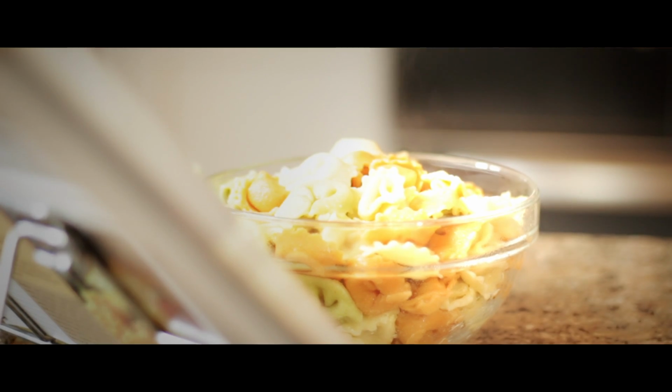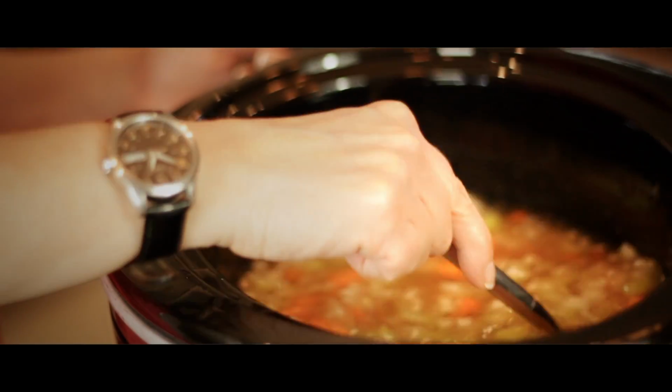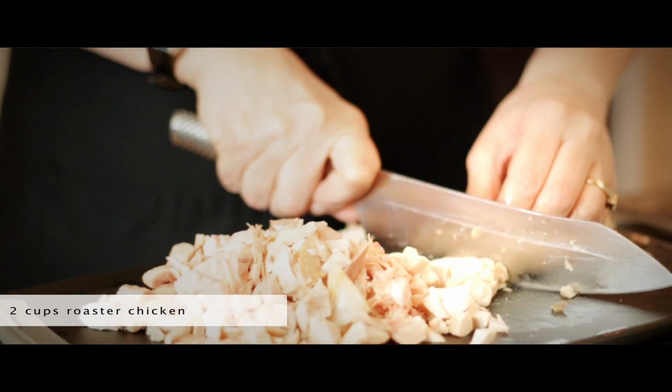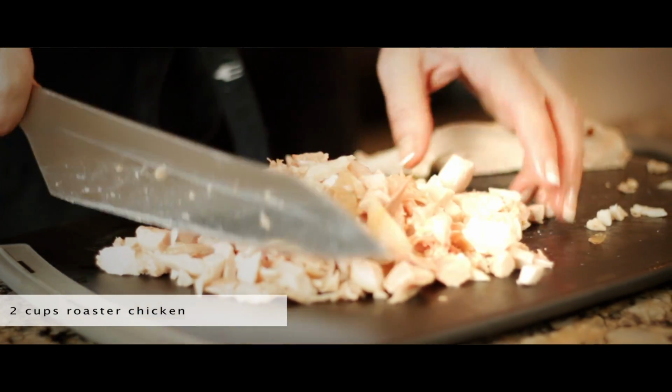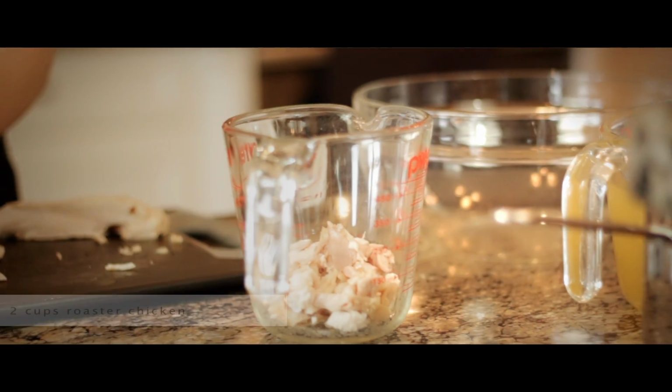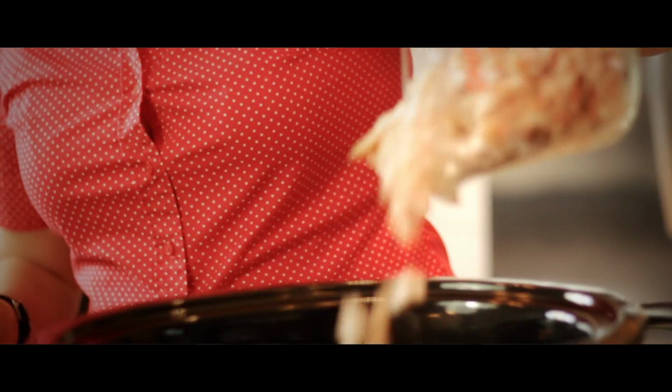So this chicken tortellini soup that we're doing today, there's a couple of things that I want to point out. One, that I'm going to cheat. I'm going to use a roaster chicken from the grocery store. I love these things. It is such a great value for the price you pay for that chicken cooked. Let someone else do the cooking. It's fabulous. So we're going to add about 2 cups of cooked roaster chicken that I've chopped up into little cubes. I'm going to put that into my slow cooker.